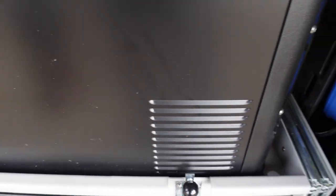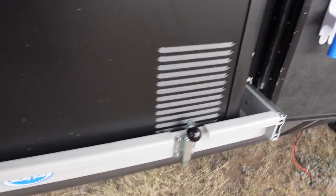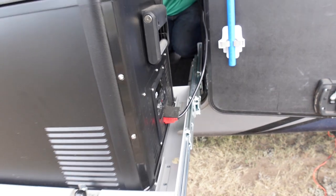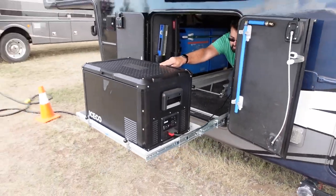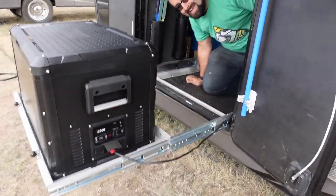I don't think I can do that one-handed. Both at the same time. All right, you do that one. There we go. So yeah, it can go. Holy cow. Here, we'll just plug the fridge in for right now to do that. Holy moly, look at that thing. Yeah. Jeez.